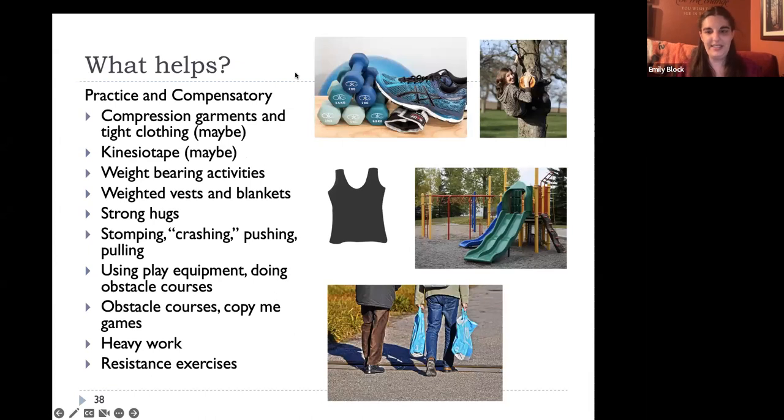And this is a unique sense, where the line between what is practice and what is compensatory, so what is helping me now and what is helping me in the future, the line is blurred. So I just combined everything, because usually if you're engaging in this sense, it's both things. So we'll talk about what's practice and compensatory.